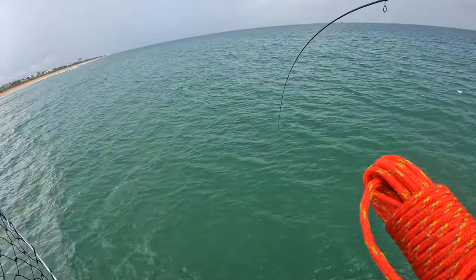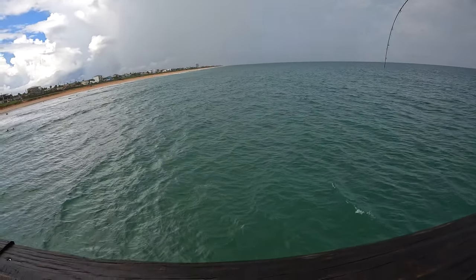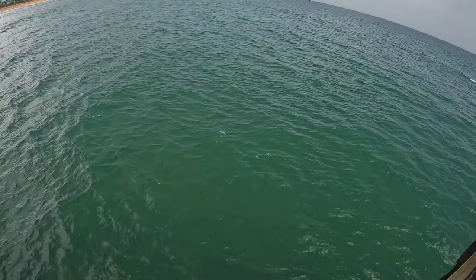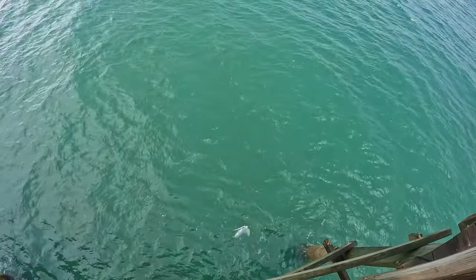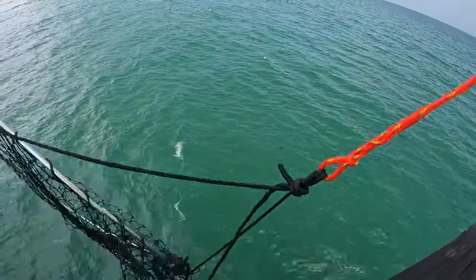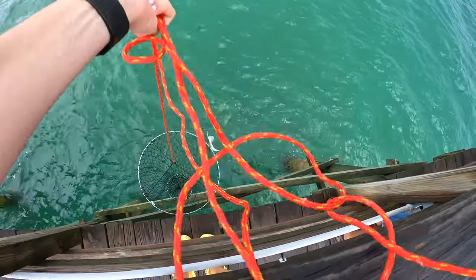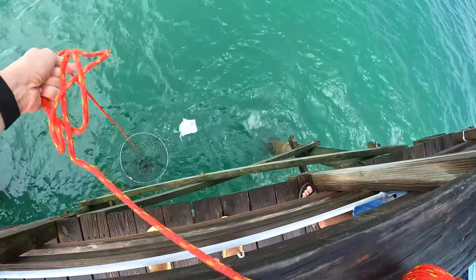Not yet? Not yet. He's tiring me out. Oh, yeah, it's a stingray. That's a big one, too. I'm gonna need a net. Oh, my God, it's a stingray. All right, you're gonna have to let it down. Here. That's a good size one, though.